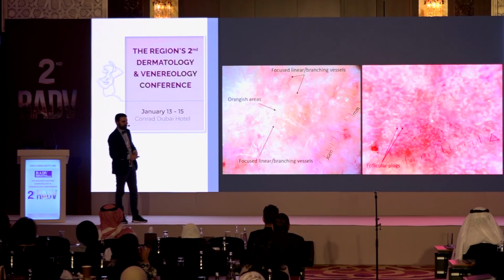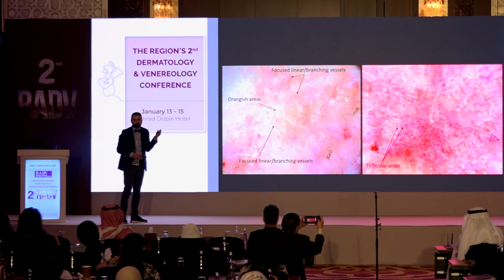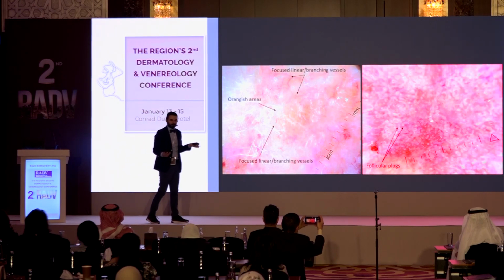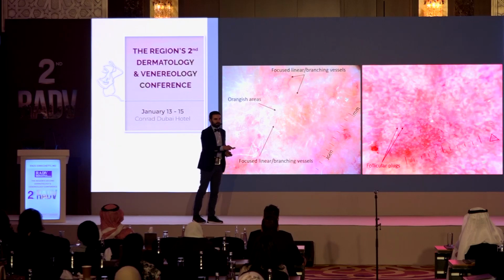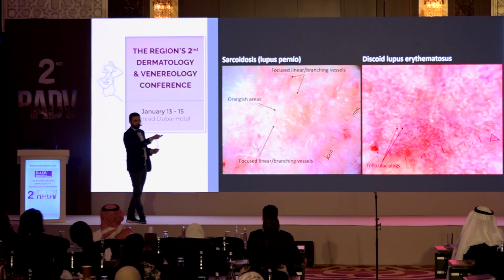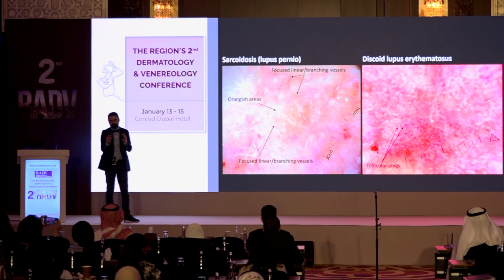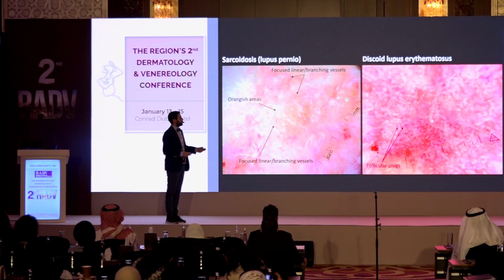Which color we have here? Orange. We have focused vessels. So actually this was sarcoidosis. And on the right we have follicular plaques. So discoid lupus. This was sarcoidosis lupus pernia, which is a little bit different from the classical sarcoidosis. And on the right, discoid lupus.